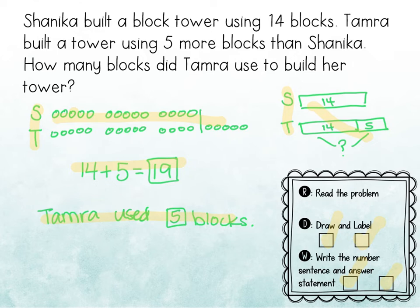Our answer says Tamra used 5 blocks. Does that seem reasonable? Let's look at our picture. In our picture, we see that Tamra used all of these blocks here. But in my answer, I said 5. Is that reasonable? No, it is not reasonable. 5 blocks is not a reasonable answer. Our answer is right here. It is 19 blocks. Does that match? If her tower is 5 more blocks than Shanika's 14, 19 makes much more sense than 5.